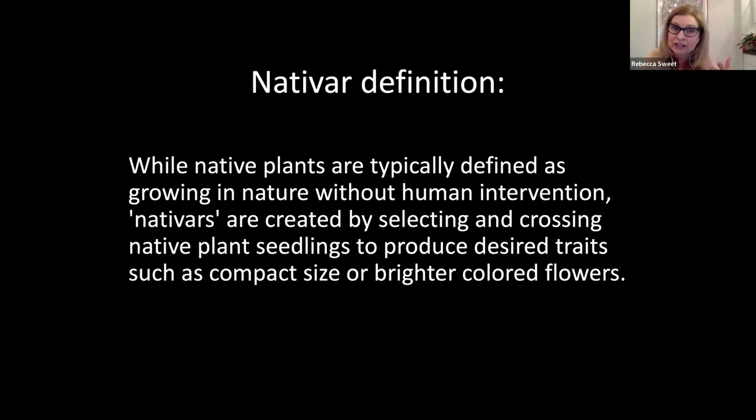And they can either be found naturally growing like a sport. It can be naturally growing in the wild, but usually it involves man-made tweaking of a native plant, which has different traits about them. And it could be brighter flowers, or it could be more colorful, more compact size, etc.